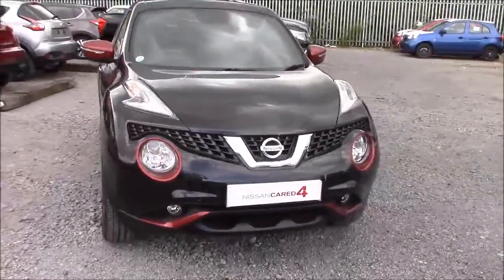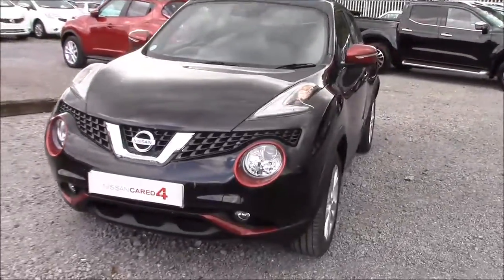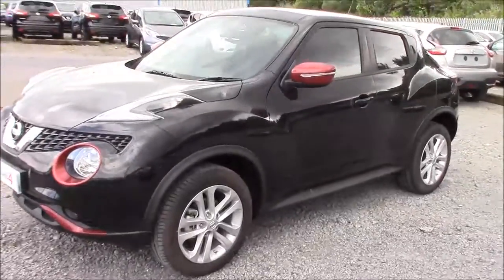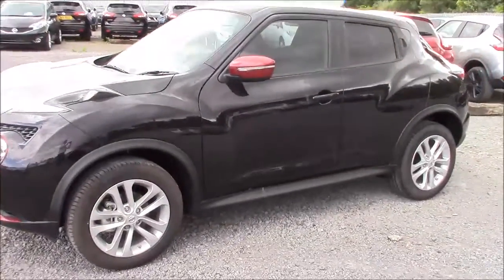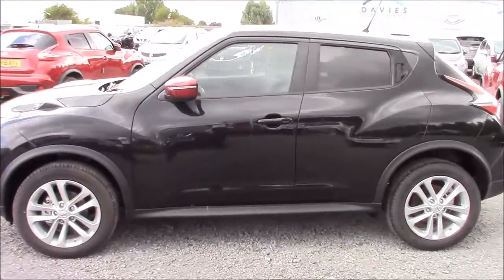In our presentation for you today, we have a Nissan Juke Acenta Premium model, which comes fitted with a 1.5-litre dCi diesel engine and a 6-speed manual gearbox. The car was first registered in 2016 as a pre-reg model, meaning that it comes with only delivery mileage and comes finished in black with red detailing.